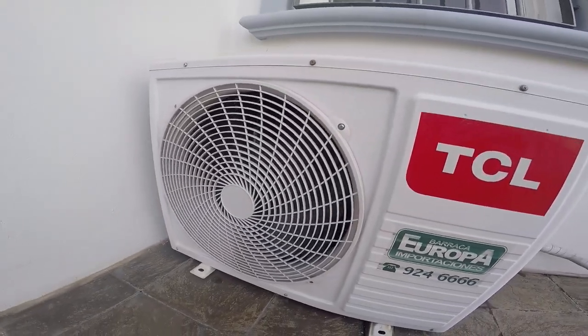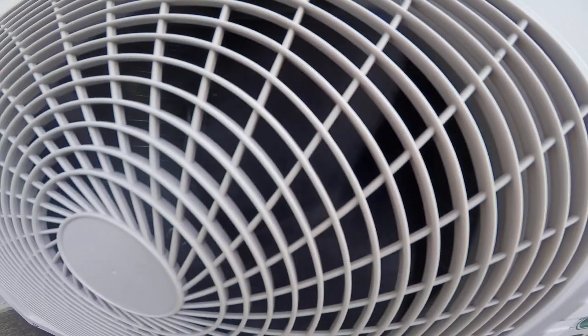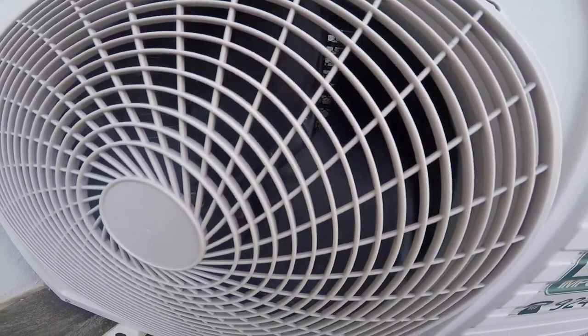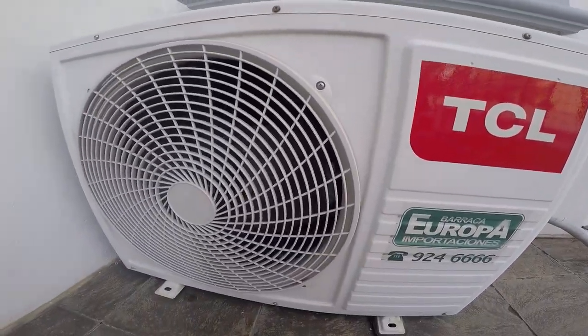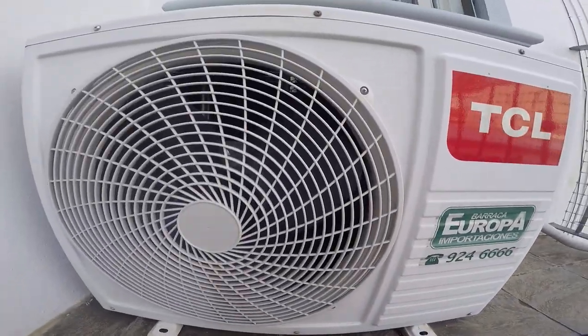This is the compressor noise. Oh, the fan just turned off. It's repeating this cycle. Yeah, so it's defrosting. And it's the winter time here in Uruguay, but it's not actually that cold. It's about 50 degrees outside, but this air conditioner is still defrosting.